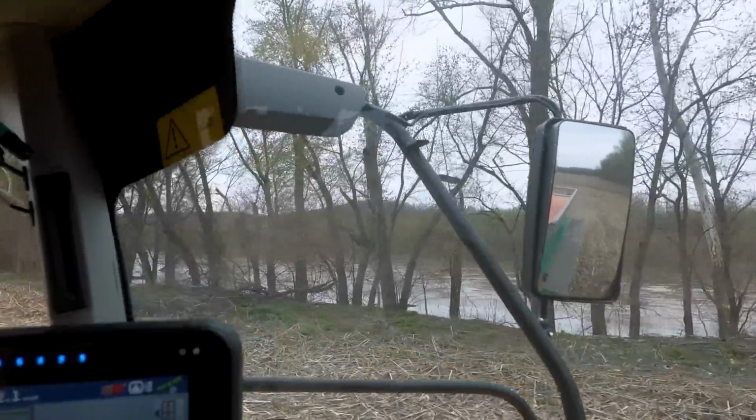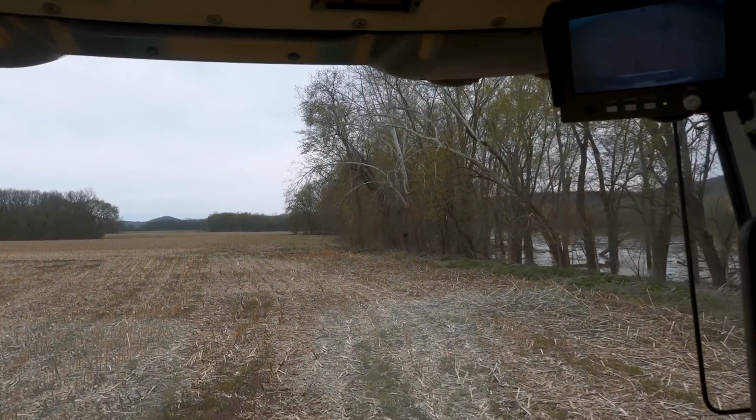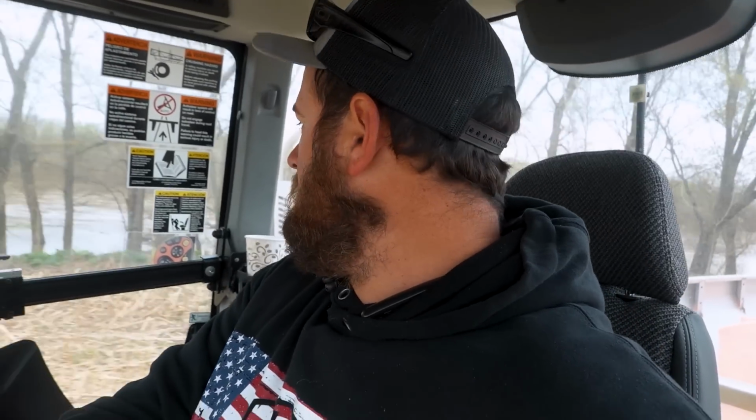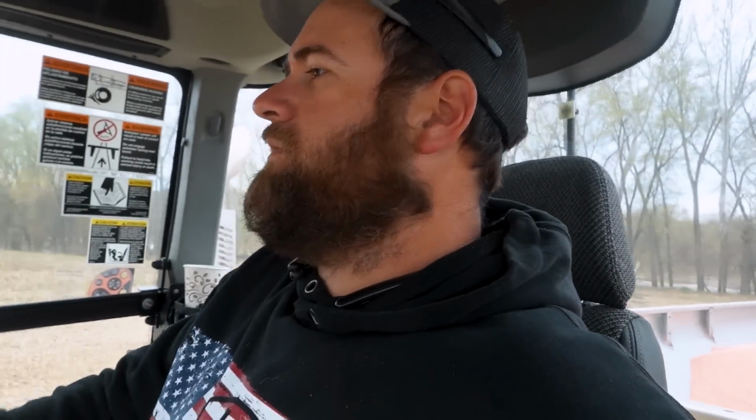Yep, she's a little high. The river is up a little bit right now. So it's probably a good thing we don't have many more rain events in the immediate forecast, because it would not take much, and we'd be in another flood situation. We don't want it to dry up completely, but if we can wait a little bit, that'd be awesome. If I could control the weather, which you can't, but it would be pretty cool.